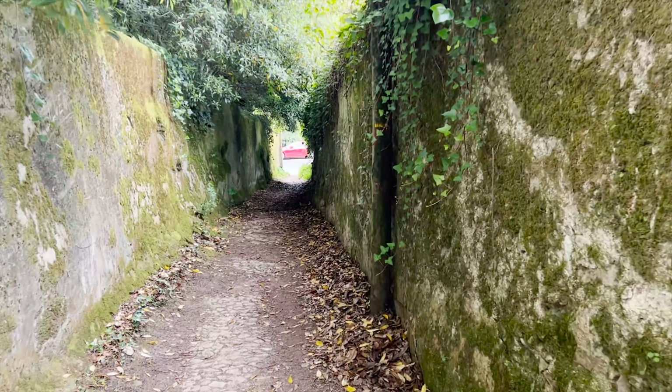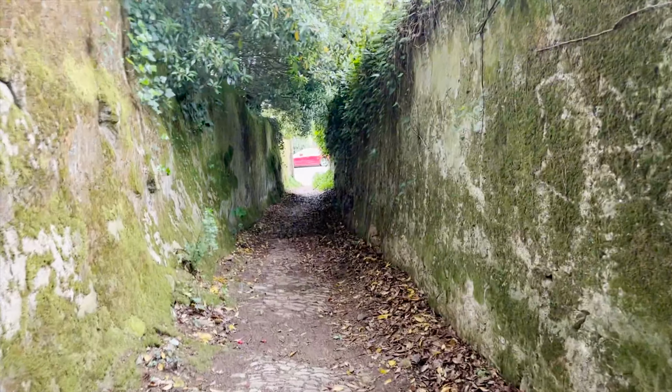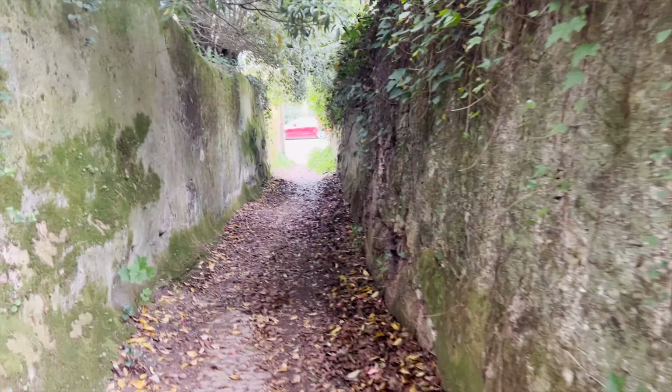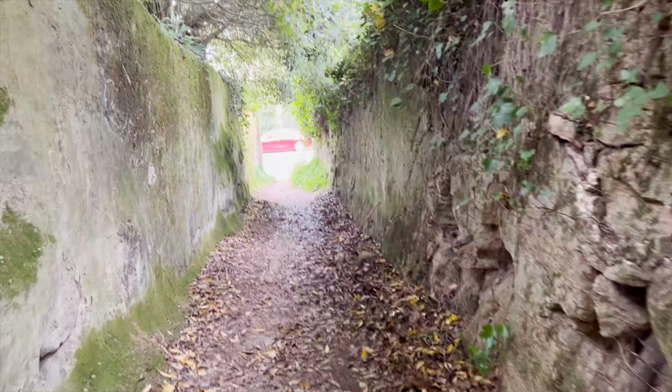Don't think I'd walk that in the morning or night. It's a little sketchy, but it's not like too bad. Definitely saved time. And I didn't have to fear getting hit by a bus or a tuk-tuk or a car.